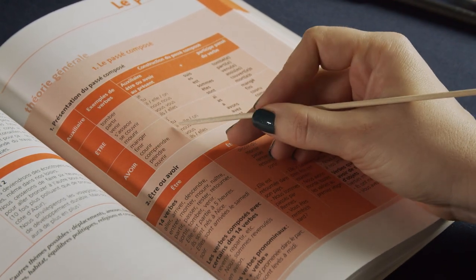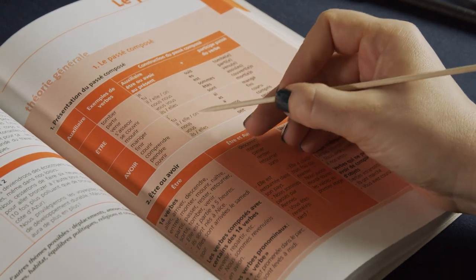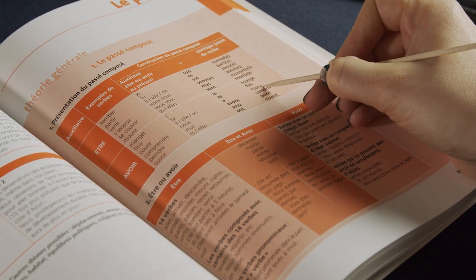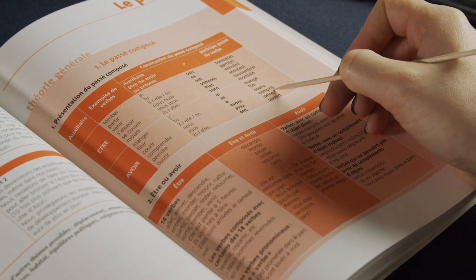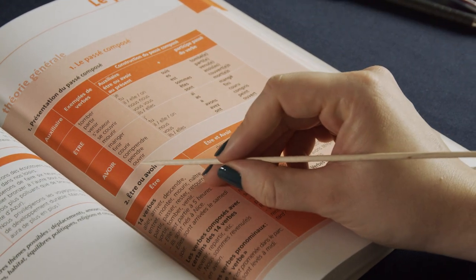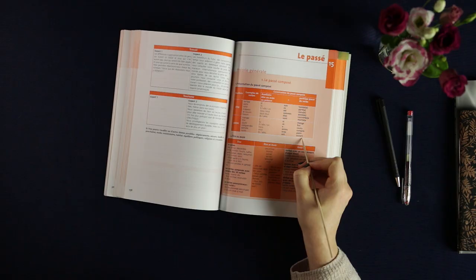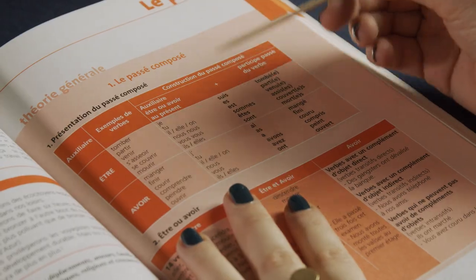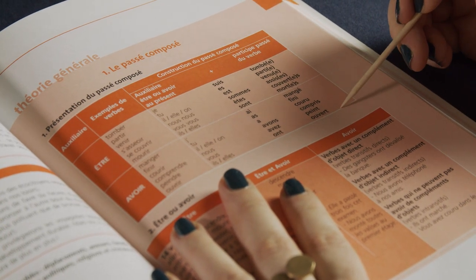Here we have some irregular verbs again, like tu as fini with an I. Courir would become il, elle ou on a couru with a U. Comprendre would be nous avons compris. Peindre turns to vous avez peint. And ouvrir, ils ou elles ont ouvert. So, in principle, it's quite easy. Present tense form of être or avoir, and the participe passé of the verb.